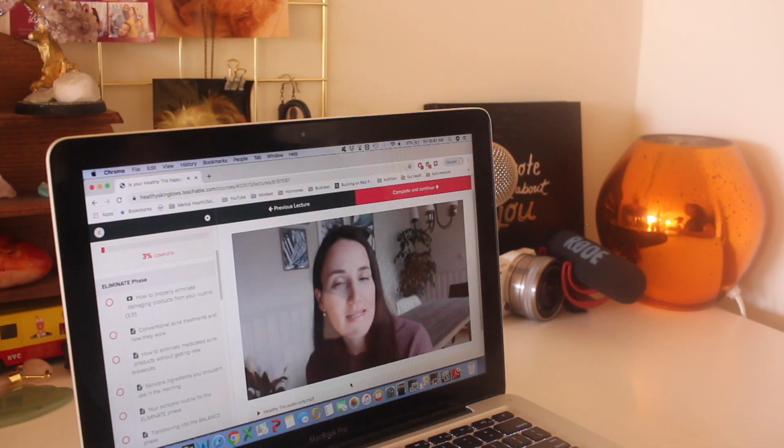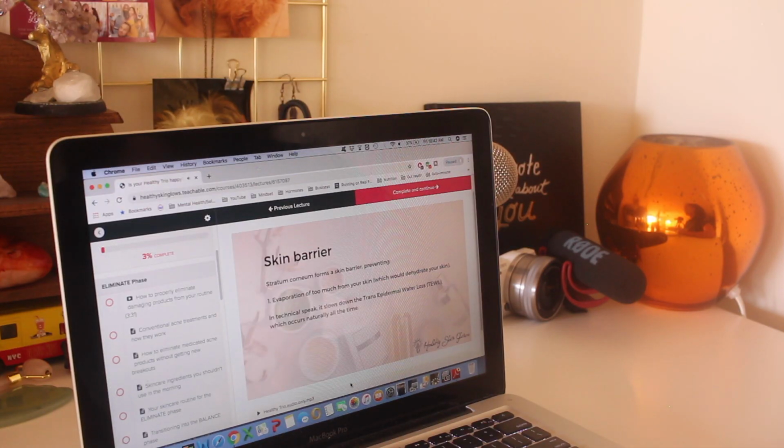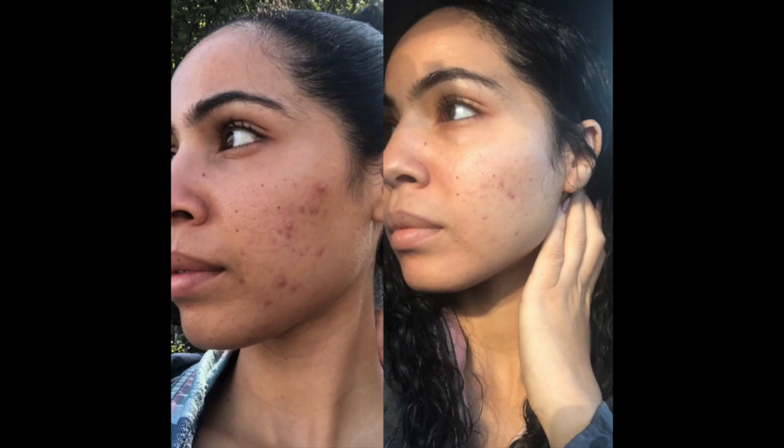The instructor, who is actually a former microbiologist, a former scientist, and also a former acne sufferer, mentions how important it is to rebuild the skin barrier if we want our skin to begin healing. When I was pulling up my before and after photos to show you guys, this is the first time I've seen it side by side, and I was just like, wow. That's crazy. In 2 months, my skin has come such a long way.